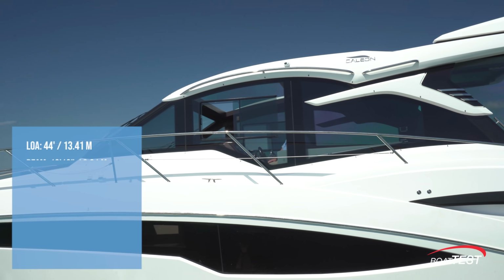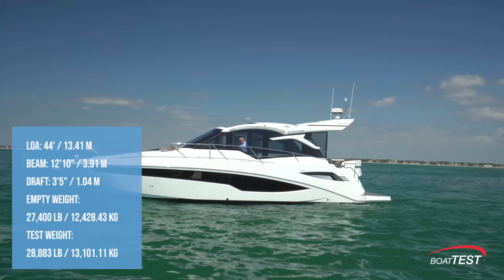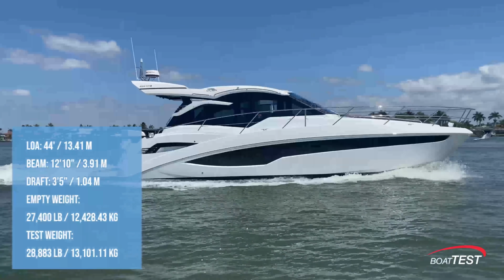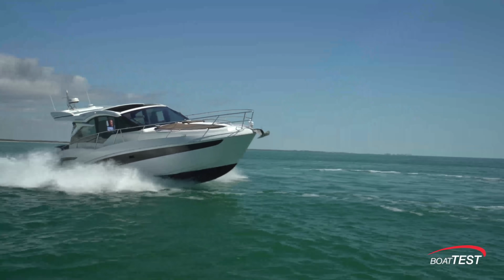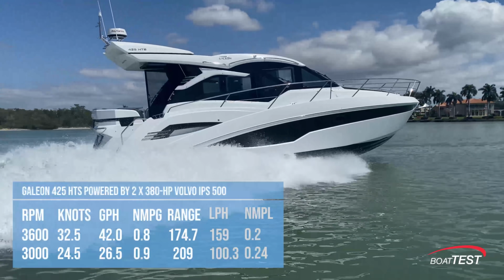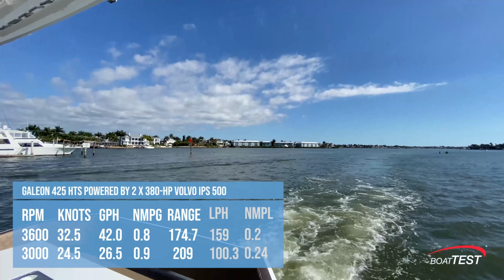The Galeon 425S has a length overall of 44 feet, a beam of 12 feet 10 inches, and a draft of 3 feet 5 inches. With an empty weight of 27,400 pounds, 30% fuel, and 2 people on board, we had an estimated test weight of 28,883 pounds. With the twin VOLVO PENTA IPS 500 engines, spun up to 3,600 RPM, our speed topped out at 32.5 knots. Best cruise came in at 3,000 RPM and 24.5 knots.